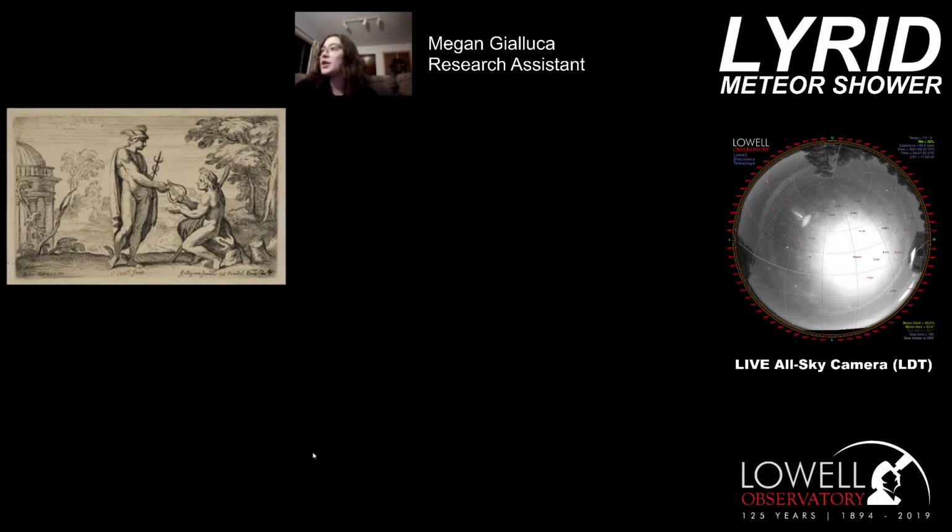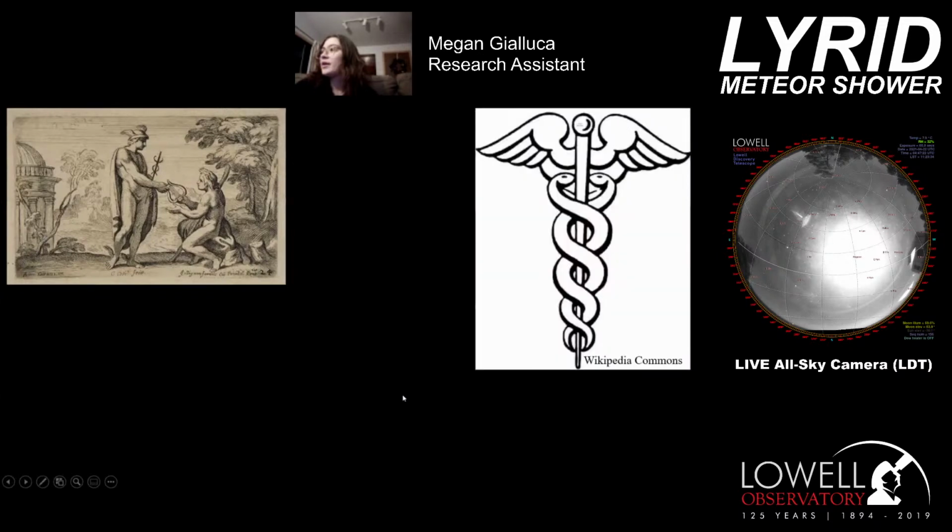And that's actually why you see in this medical symbol, you see 2 snakes wrapped around it. It's supposed to represent that staff that was given by Apollo to Hermes, and that Hermes was able to disentangle these snakes by using the staff of peace. Now, this is sort of besides the point, so let's get on to who Lyra goes to and what happens.